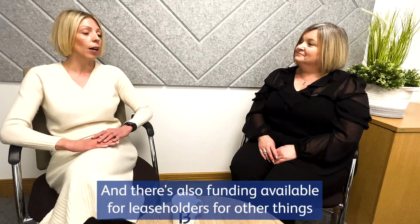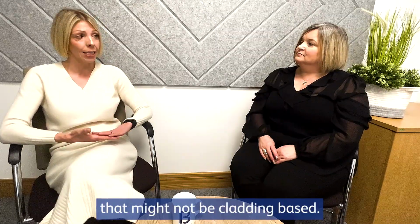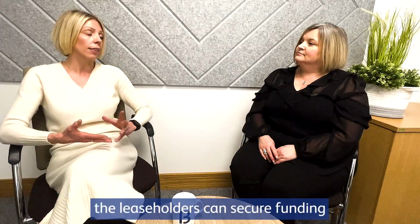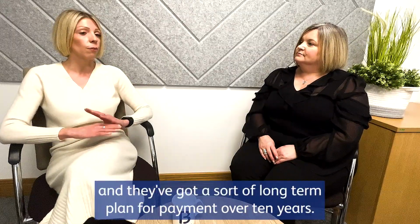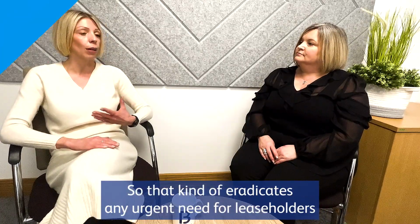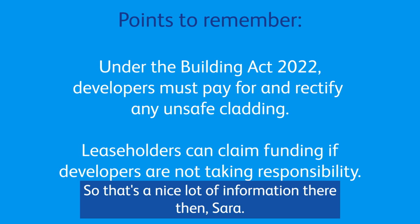And there's also funding available for leaseholders for other things that might not be cladding based, but if there are any other defects with the building, then leaseholders can secure funding, and they've got a long-term plan for payment over 10 years, so that it eradicates any urgent need for leaseholders to have to find the funds to do that. So that's a nice lot of information there then, Sara.